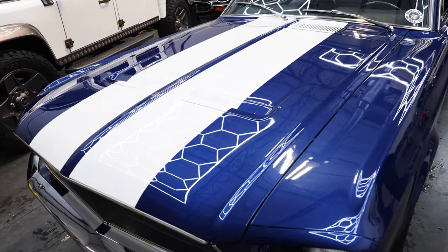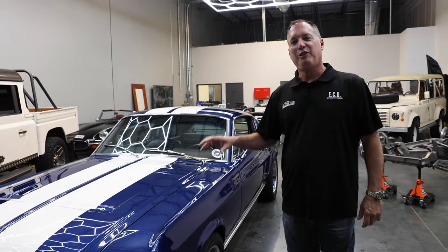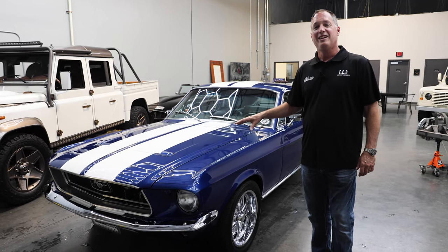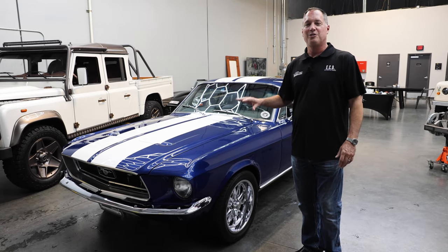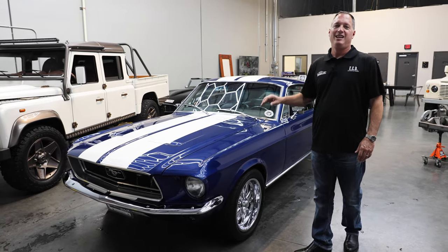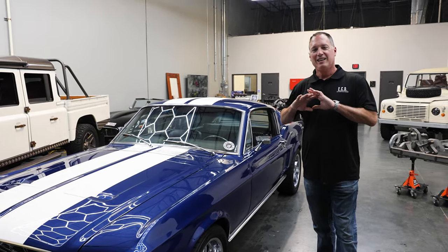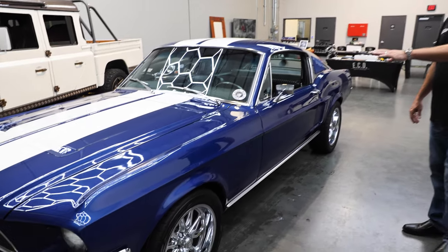This is a build. So here at ECD, what they do is they do Defenders, they do Jaguars, and now they're going to do Mustangs, classic American Mustangs. Over 2 million different options to choose from. Colors, materials, fabrics, engines, transmissions, suspension, wheels, tires, you name it, they'll do it. You design it, they build it. We're going to walk around right now so you can see the beauty of these cars.